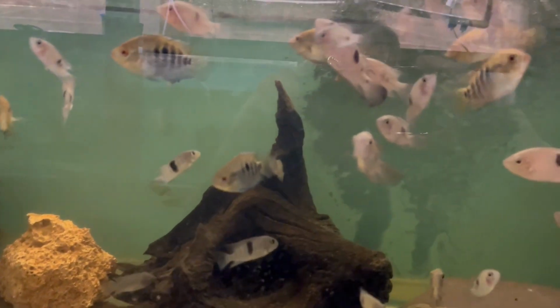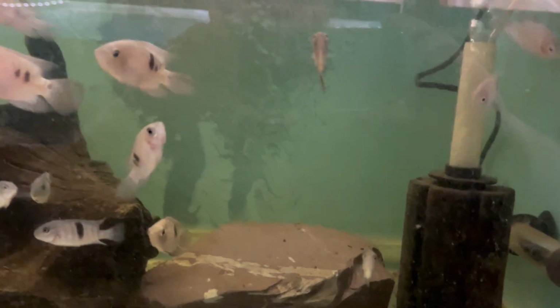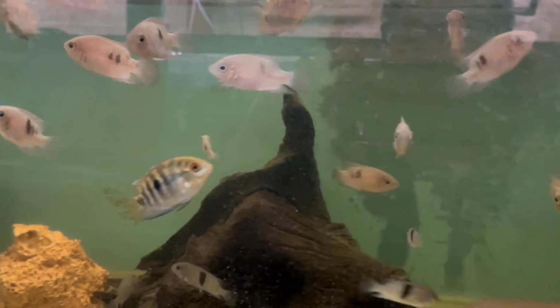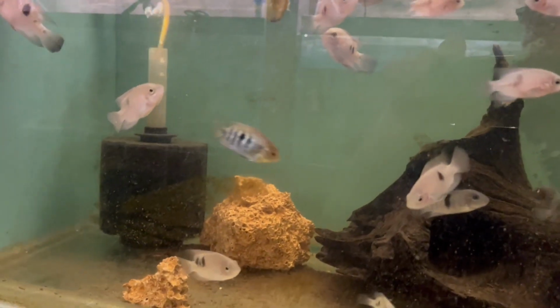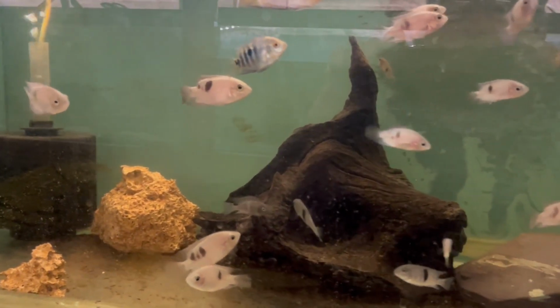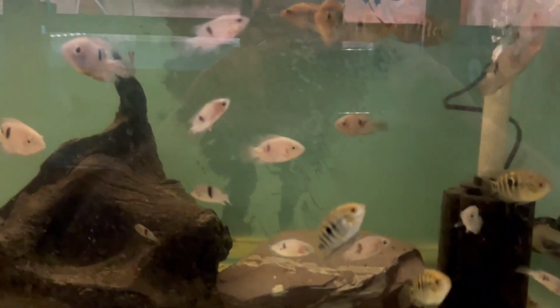Yeah, so this is all the youngsters I've got growing on. So if you keep an eye open for the auctions, the next Northwest Cichlid Group auction is the first Sunday in November, and that's in Rainford. I'll put the flyer up for that later on in the month, towards the end of September. There's quite a few grow-outs.